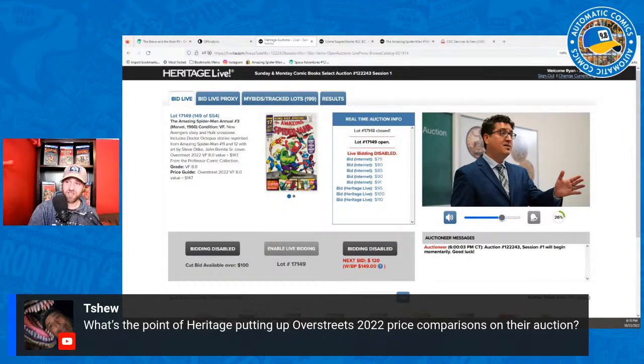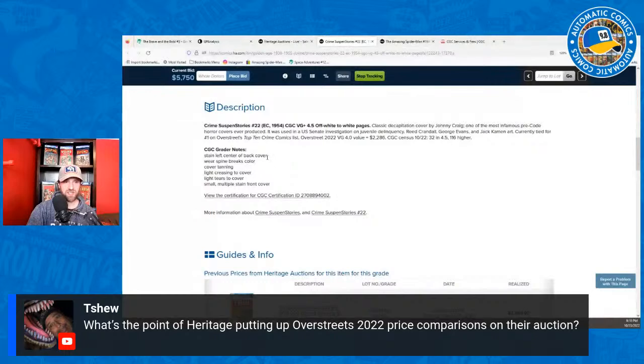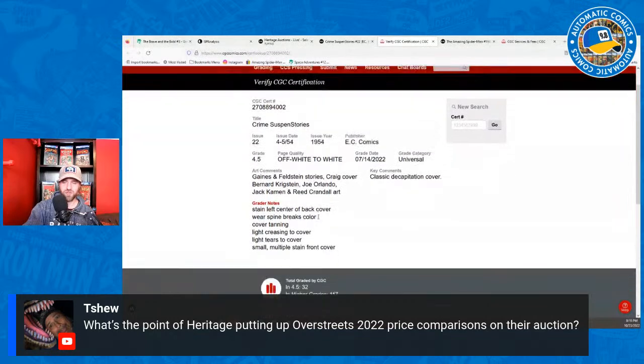But one thing I'll say, and I can't remember if I talked about this in the last one or not: one of the things that Heritage does now that's really nice is you can see here, sometimes they actually pull in the CGC graders' notes. This one they did. But even if they don't, they always now have, and I think they've even done it retroactively back to old sales, the link to CGC so you can see the graders' notes and it takes you right to it. I think that's awesome. That's what every auction house should be doing. It's an incredible add-on that makes it really easy to see these graders' notes and what's going on with the book.